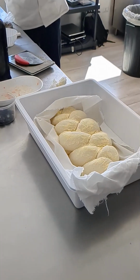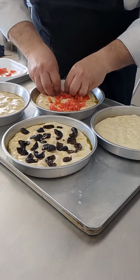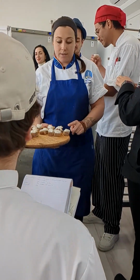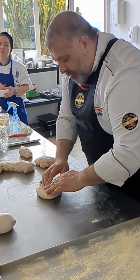Along the way, we made new bread recipes that were unique to these types of flour, as well as some classic recipes like focaccia, but this one incorporated some potato into the recipe. Of course, along the way, we had to taste test what we were making with some snacks, and then we jumped right back into even more bread recipes.